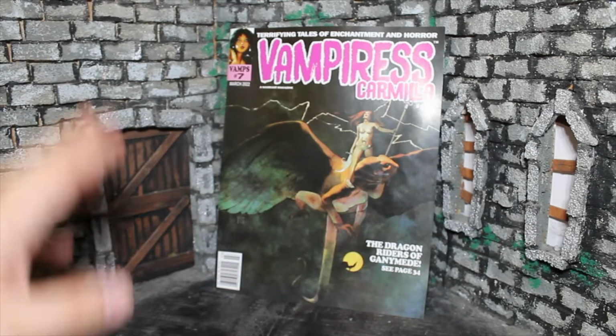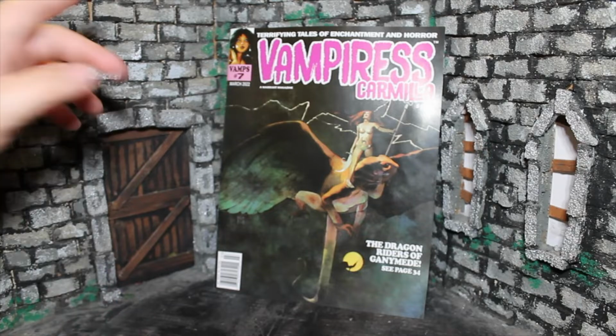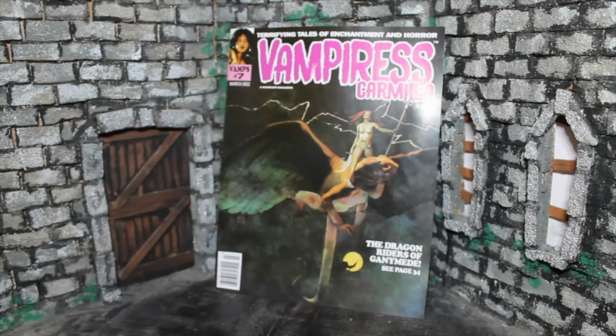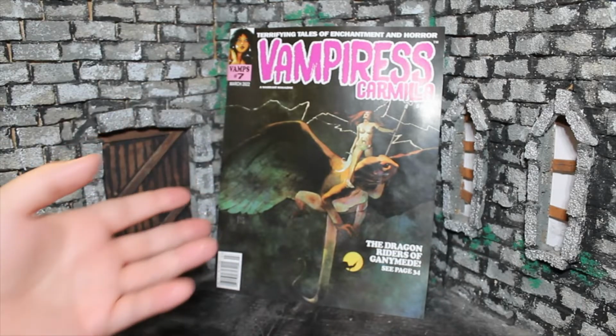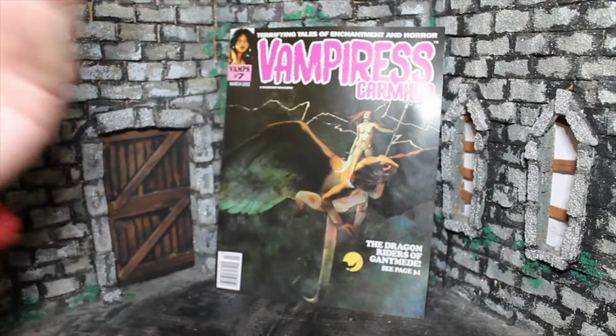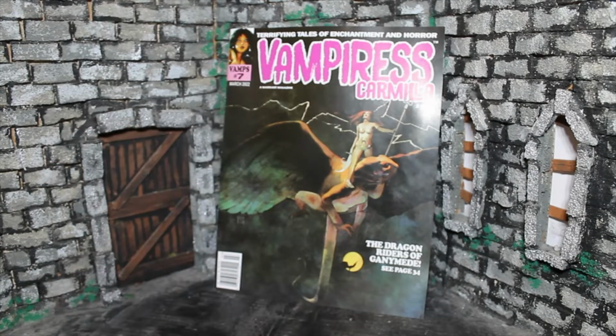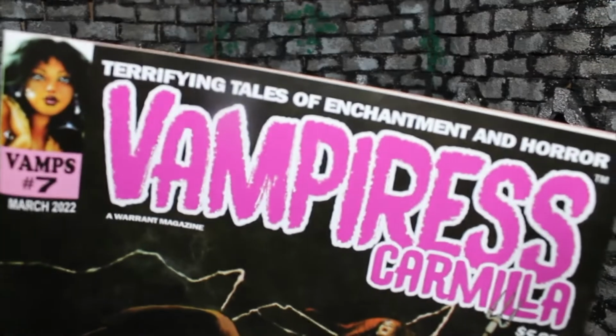It's anthology, so you can jump on whenever you want and not have to worry about having read all the past issues. But also, this is number 7. This magazine comes out bi-monthly, every other month, and the fact that we're on number 7 means that this is the first issue of the comic's second year. So we passed the 1-year birthday, and now we're into the second year. It's really fun. I always think of Vampiress Carmilla as the new comic, but it's a year old now, so that's really cool. With that being said, let's take a closer look at the cover.